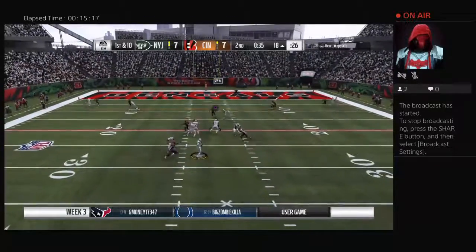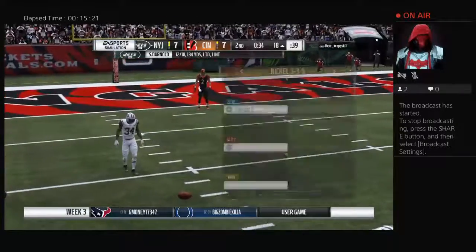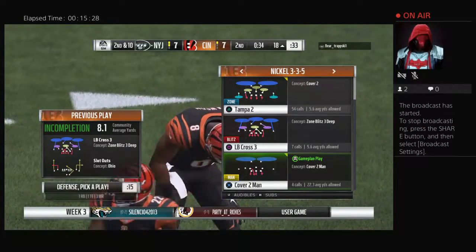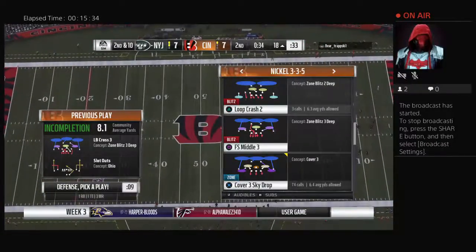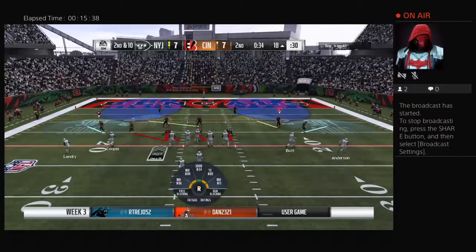From the red zone now, they'll look to throw. Oh, he can't hang on. That was a dream chance for any D lineman to possibly get a pick, but instead it falls down incomplete. An incomplete pass on first down. That leads to a 2nd and 10.